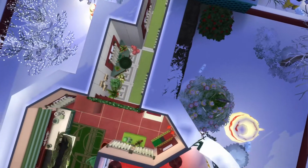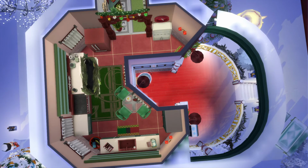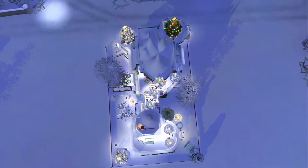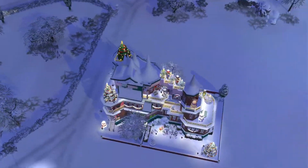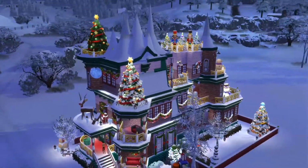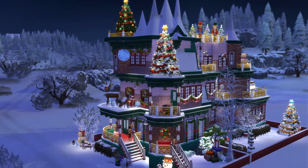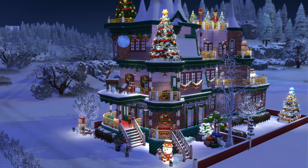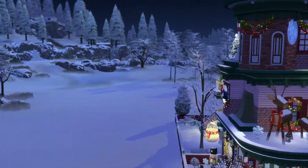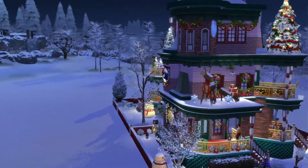I like these funky designed rooms. Always makes it look cooler. Yeah, that place is so cool. What side looks better? I think the other side looks better.